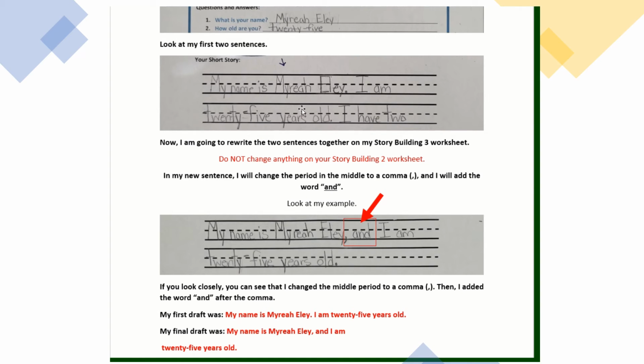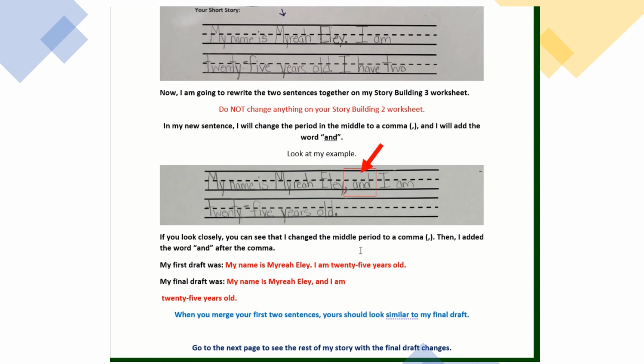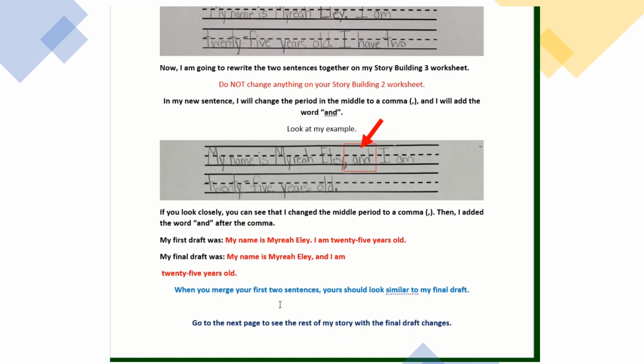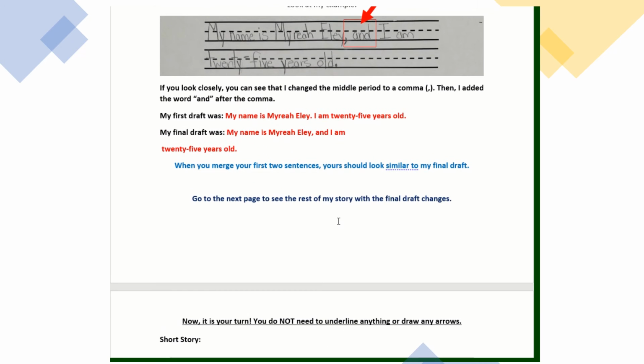And this is how we make 2 sentences, 1 sentence. So if you look closely, you can see that I changed the middle period to a comma. Then I added the word and after the comma. So my first draft said my name is Maria Eley, period. I am 25 years old, period. My final draft is going to say, my name is Maria Eley, comma, and I am 25 years old. When you merge your first two sentences, yours should also look similar to my final draft. So you're going to go to your next page so you can see the rest of my story with the final draft changes.